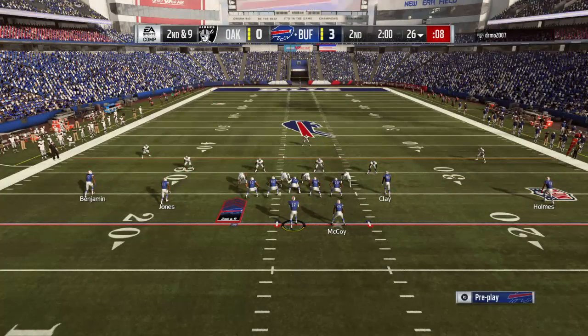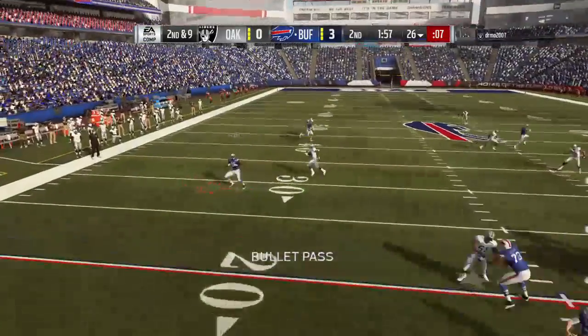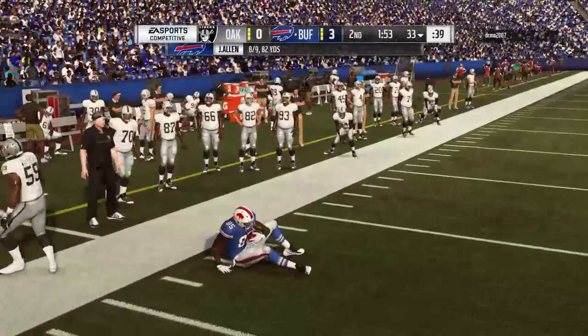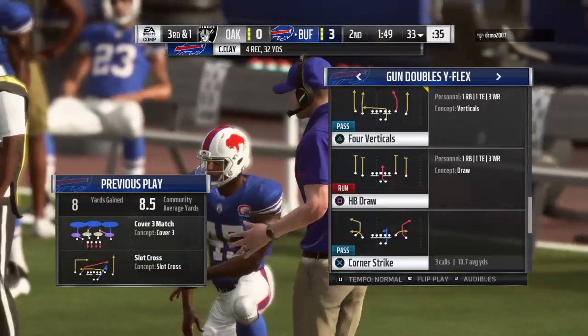You go tight. Allen looks to throw on 2nd down. Left side here, caught by Clay. And he'll get it up to the 33-yard line. 8 yards on the completion, but now they face 3rd down.